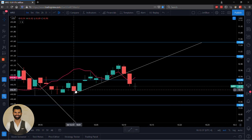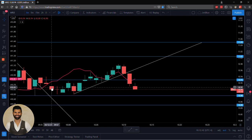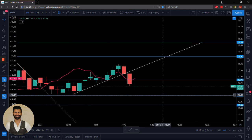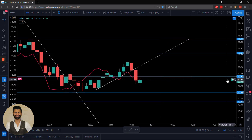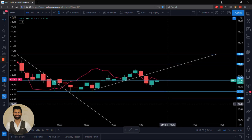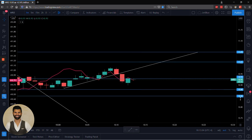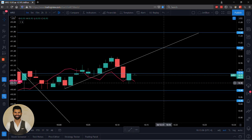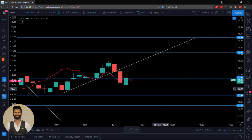Let's see. It broke the trend. How's the SPY? The SPY is bringing it down. Where's the SPY? Yep, the SPY is coming down, so it's bringing the house with it. Down, up, consolidating. The SPY has strong support here at 410.79. So it should hold. Let's see.